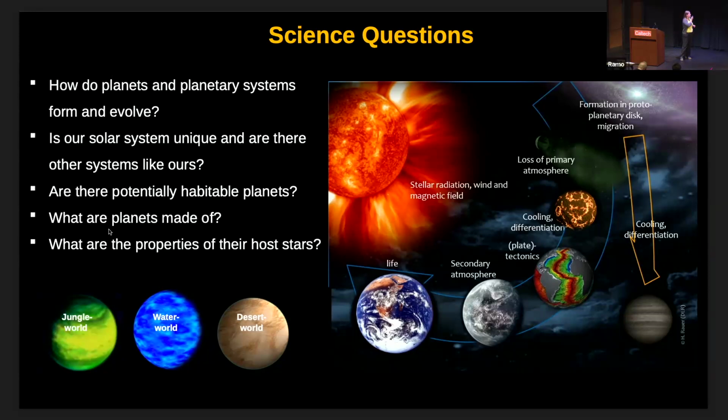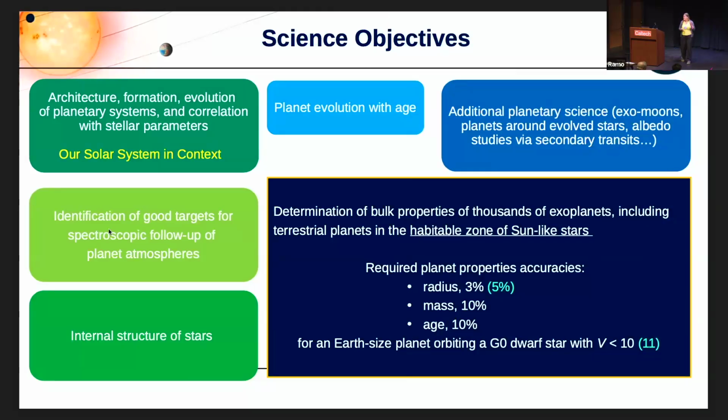Well, sort of. So the objectives, as I said, so it's basically about everything to do with your planets. It's about their architecture, their formation, their evolution, and how it correlates with stellar parameters, because we will have very precise stellar parameters as well. It's going to be about the masses and the radii and the ages that you directly get from the astroseismology, but if you're going to follow up with radial velocity your prime sample, you get a ton of stellar spectra as well of that prime sample of stars.